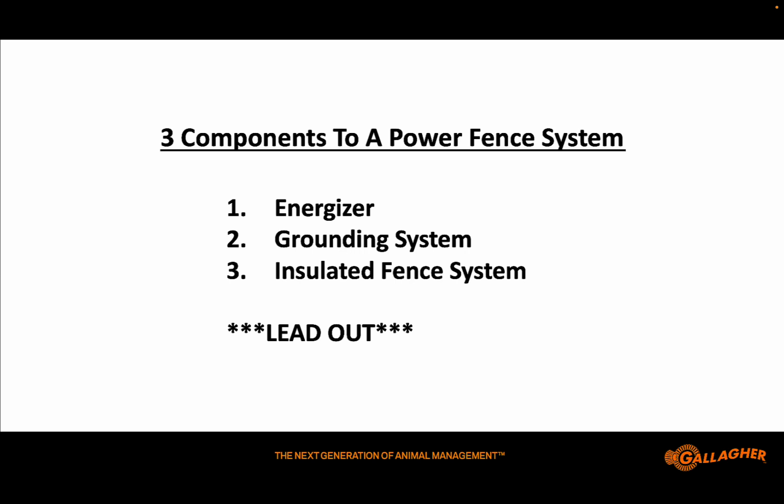So with any system, there are components. With power fencing, you're going to have the energizer, the fencer, the hot box, whatever you want to call it. You're going to have the power source. You're also going to have the grounding system, which is the most overlooked part of the fence system globally.